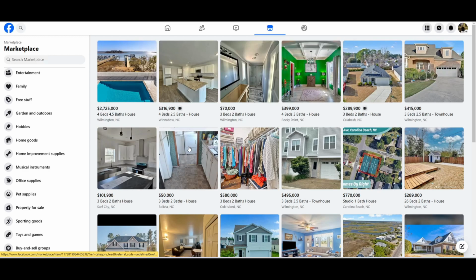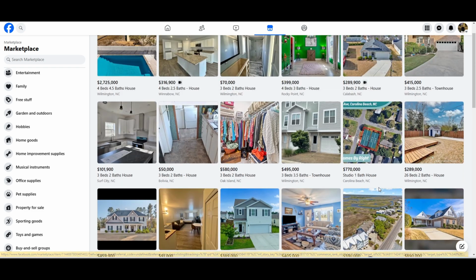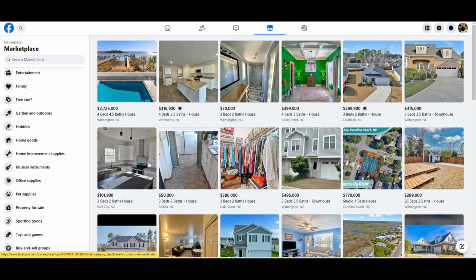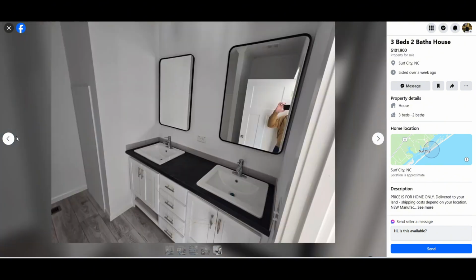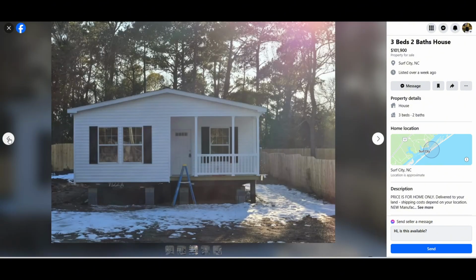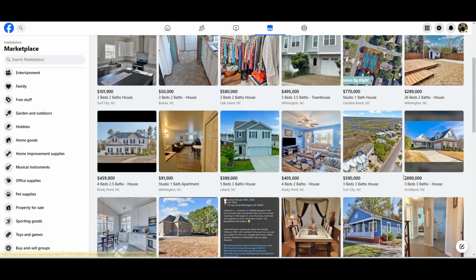Let's see what we got here. Yeah, everybody's listing their houses here. Wow. 109,000. Why is this so cheap? Honestly, I mean, delivered to your land. It's without the land. There's the issue right there.